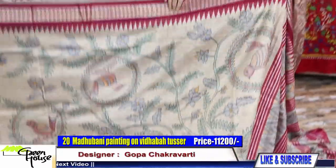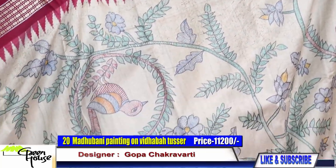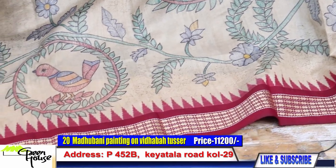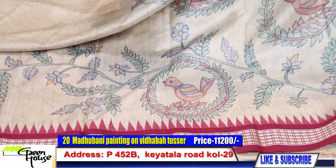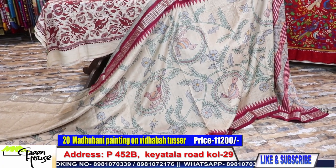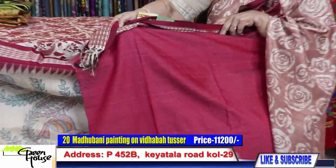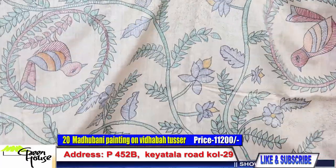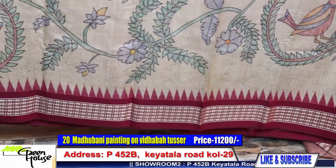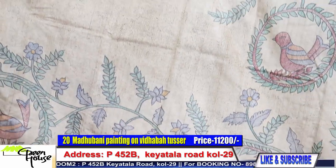This is again on vidhabah tusser. The typical birds, Madhubani painting. Rich maroon. Fully bhalo lagbe. And this is a maroon blouse also with this. And look at this whole sari. So very rich.